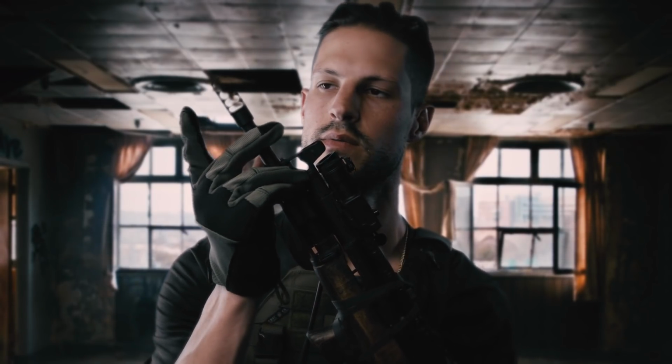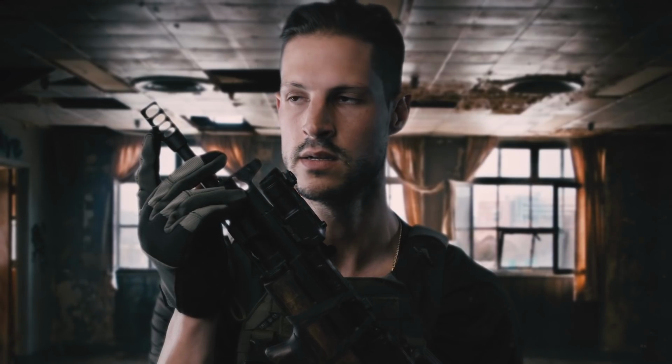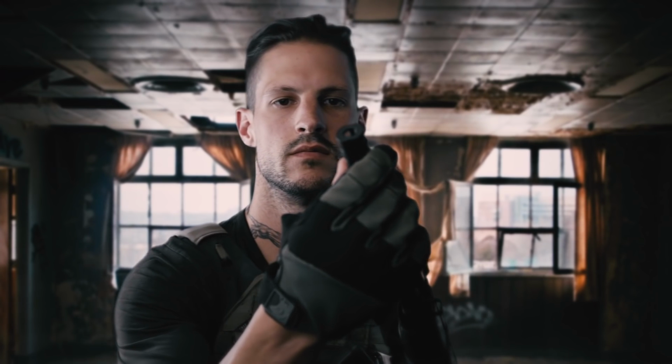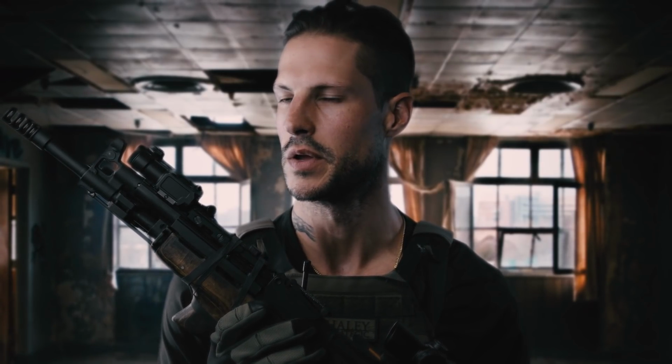We'll start up top, tip to butt. That's what she said. This is a 1.5 inch JMac muzzle device. How this works is when you fire the rifle, gases escape from the side, thus limiting recoil. It's gonna shoot much more flat with this recoil device on there.